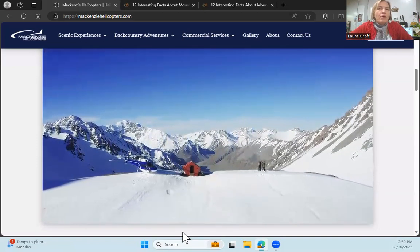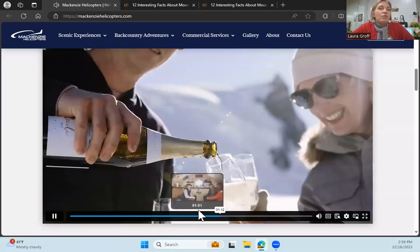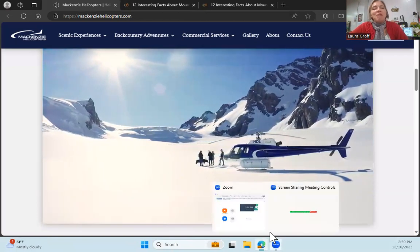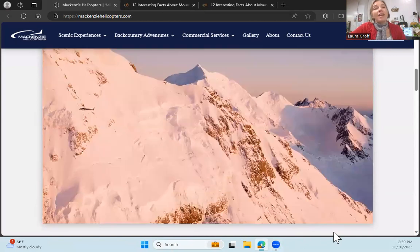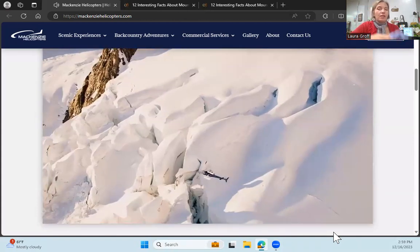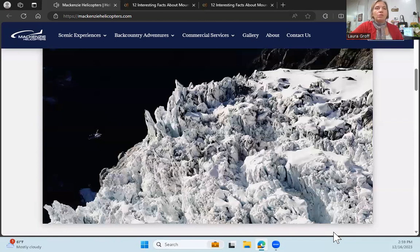But I kind of didn't feel bad about showing it because maybe Mackenzie helicopters would eventually get your business one day. But look, they're drinking champagne and they've landed on the top of a mountain. And I'm like, oh my gosh, look at this. Look at that. That is like what I'm thinking of. The shadows on the snow is really like this color, which needs more blue.